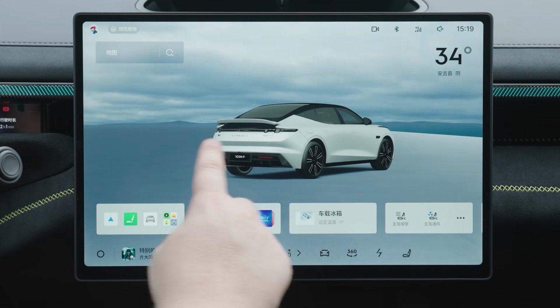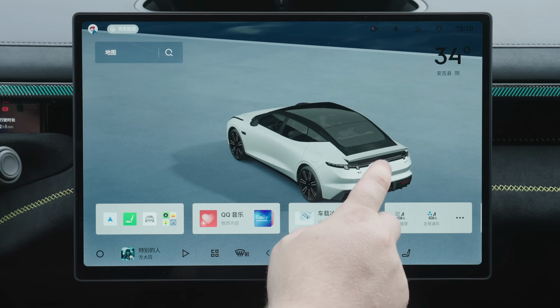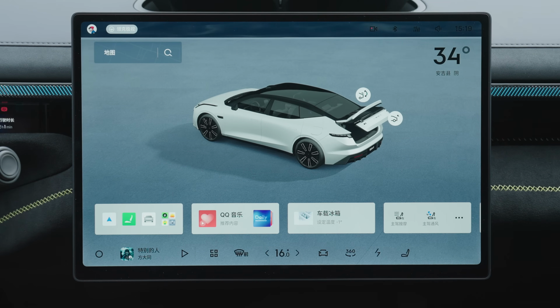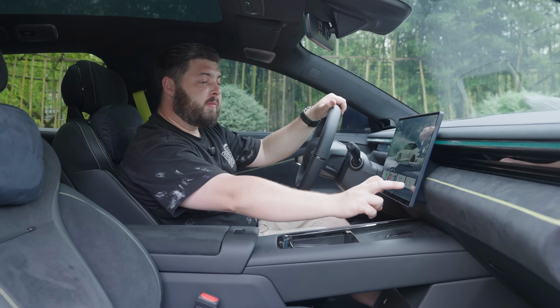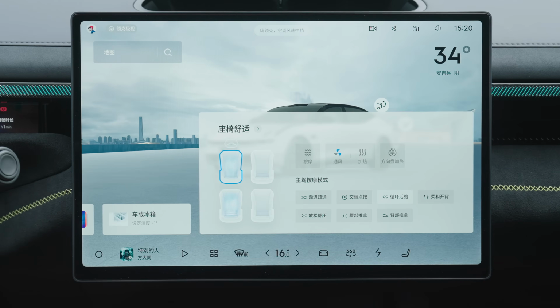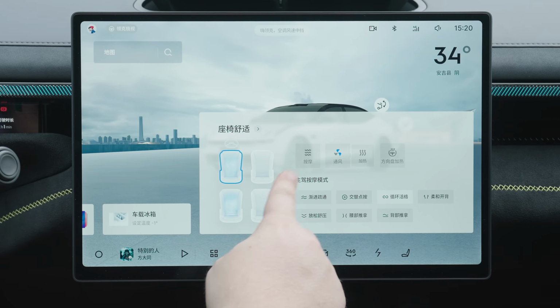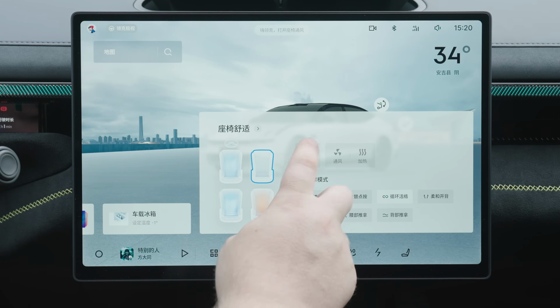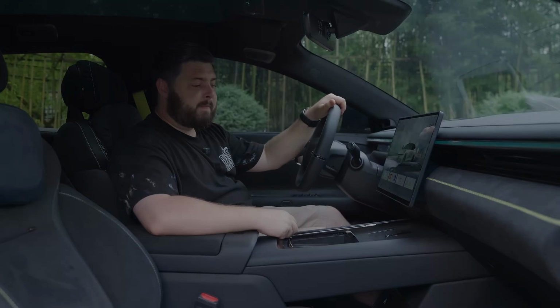The screen is snappy and responsive. It's running Flyme OS, which is made by, I believe, Meizu, the phone company. So you've got these widget cards down the bottom, and if you press them, you basically can make them into large, big cards, and you can see more functions. So that's a little neat integration there.